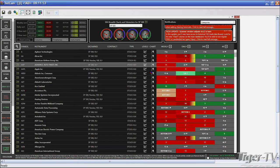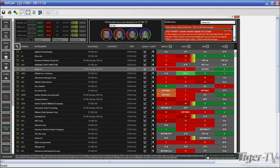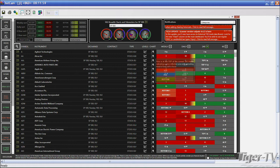I'll keep babbling if you guys will keep listening. Apple. I want to take a look at Apple. I want to bring it up on the screen really quick.